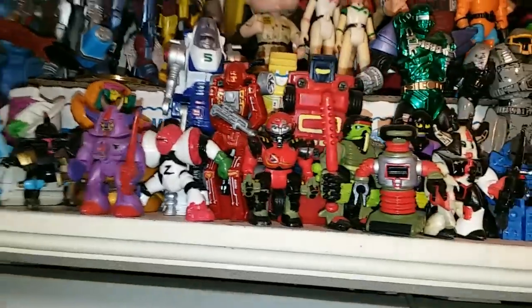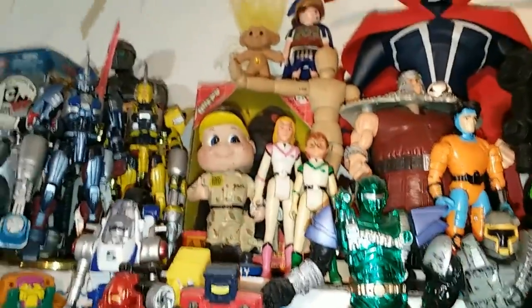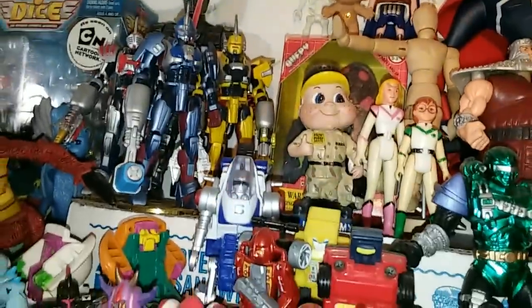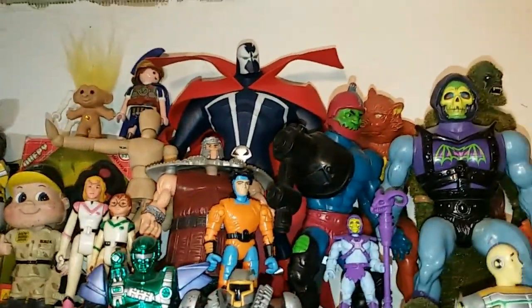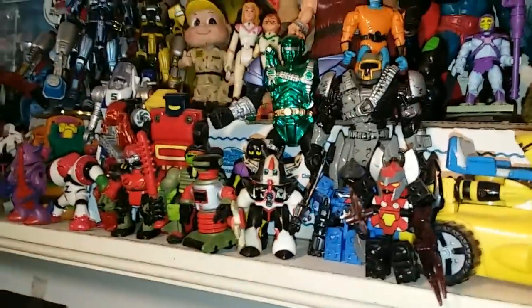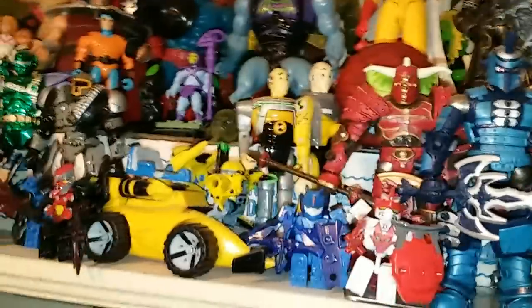Z-Bots. Who remembers Z-Bots? And some knockoff sort of Transformers guys and other tiny robots. Up there, some Voltron figures, some random stuff. I love it. There's Spawn. I do want to get that new MK Spawn at some point. That's just Z-Bots and some random stuff. I don't even know what all of it is, honestly.